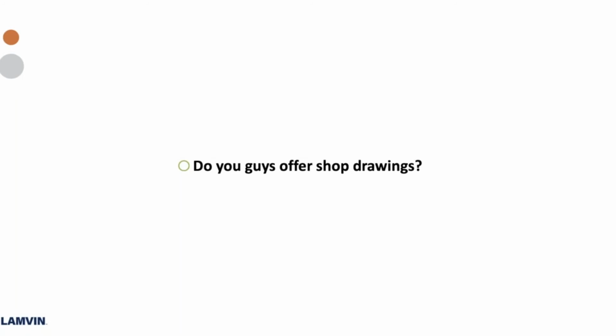Yes, we do provide shop drawings. We work with the customer as well as the installer to make sure that everybody's on the same page and getting exactly what they're expecting. We offer everything from toilet paper to architect drawings as far as the quality of the drawings. And we work with you to achieve the understanding for installation.